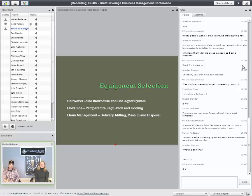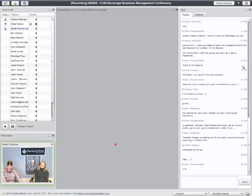Okay, so real briefly, hot side is the brew house and the hot liquor system. Cold side, and we're going to go into these in more detail, is temperature regulation and cooling. So that's in your fermentation and bright beer tanks, and then your grain management side, which is taking possession of grain, milling it, mashing it in, and getting rid of it at the end of the day.